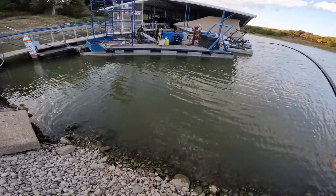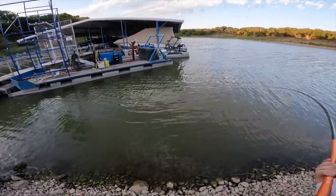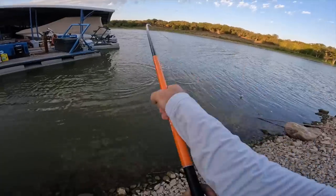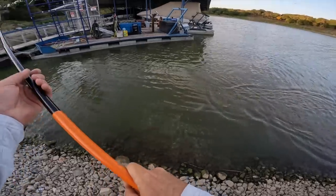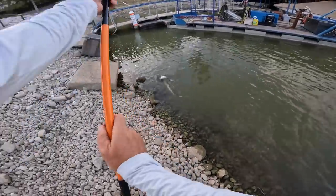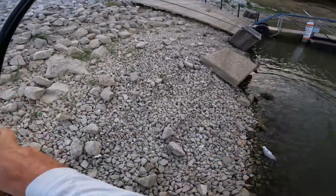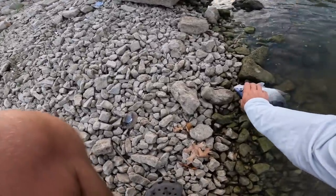Oh god, there's one. Oh my gosh, that's not a bluegill. What the heck is that? Oh my gosh, that's a drum. Is that a game species? I don't even know. I'm not sure if I can use that for bait.